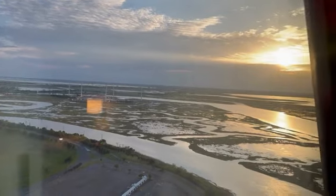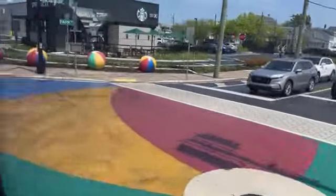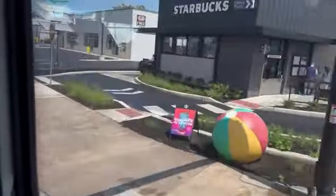The next day, coming back on the bus, we went through a cute town called Wildwood. It looks like a fun beach-themed place. Beach balls are their thing.